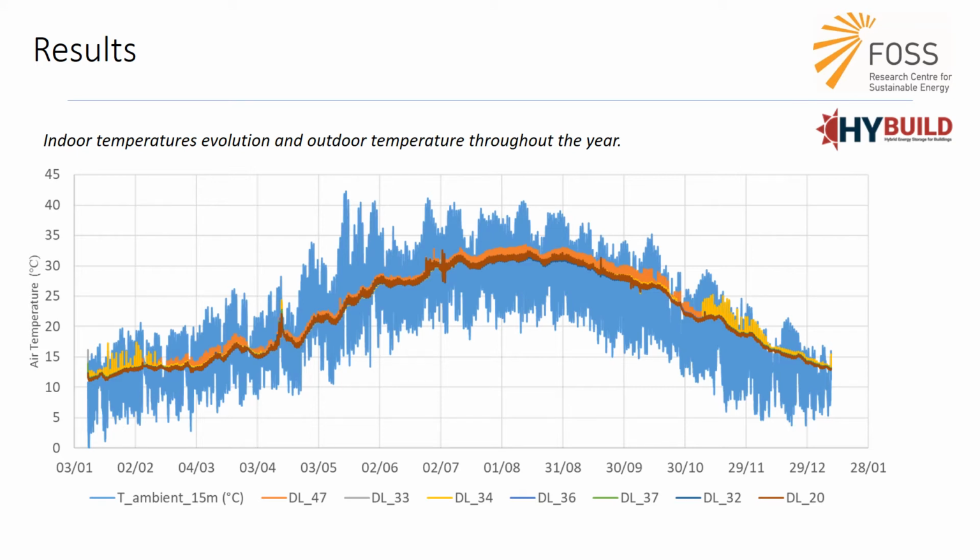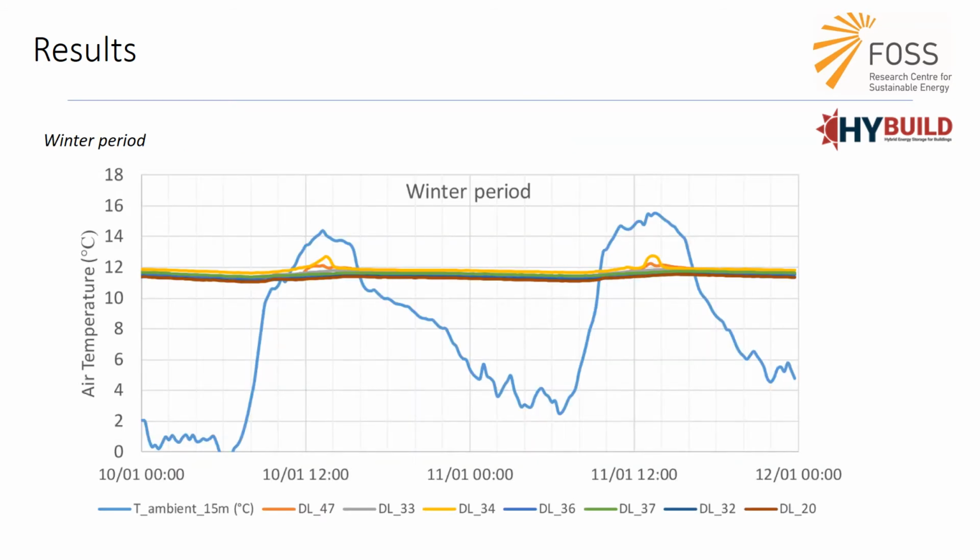But let's see the graph in greater detail. During winter period, the mean average temperatures in all spaces are found to be low but stable, and all rooms show similar behavior in terms of temperature. Nevertheless, it is interesting to mention that during winter period, the building shows much higher temperature compared to the outdoor conditions. Specifically, the mean average indoor temperature in the building was around 12 degrees Celsius compared to 0 outside.